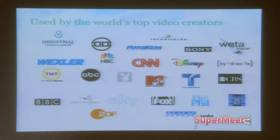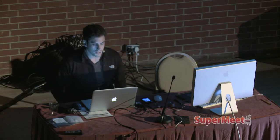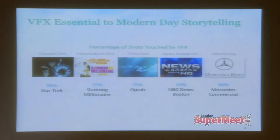Now, they're typically visual effects in feature films and big budget commercials, but really the spectrum has grown. A film like Star Trek has 95% of its shots with visual effects. But as we move into other mediums, things that you wouldn't necessarily think have visual effects are actually ripe with them. Independent films such as Slumdog Millionaire, television nightly news, and even talk shows like Oprah Winfrey. They're all using visual effects to help them engage their audience and tell their story.